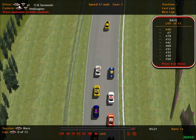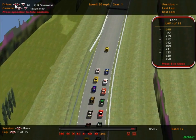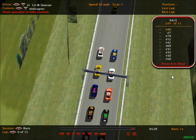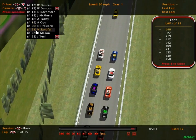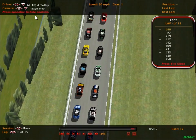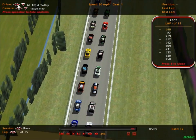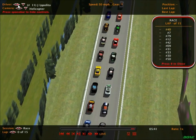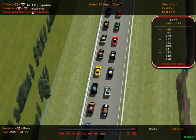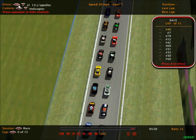And we're getting ready to go green. Let's make sure everybody got there on the start. It looks like everybody did. William Duncan gets a good starting position here today. There's your points leader, and Austin Talley, who is in second in points, is starting just outside the top 10. Another notable factor here is Jordan Eppiloto is making his last start in the Lowe's Nationwide Series for this season. Zachary Brown will be taking over after this race.